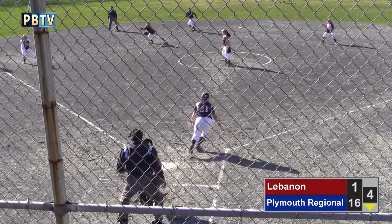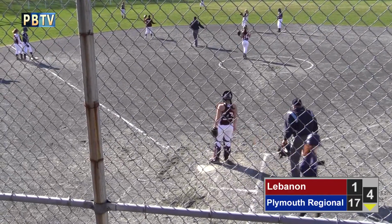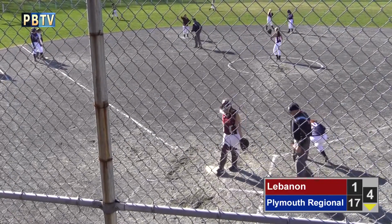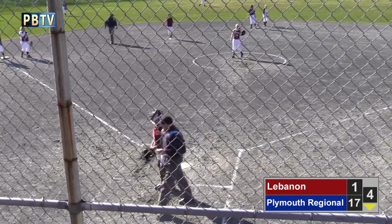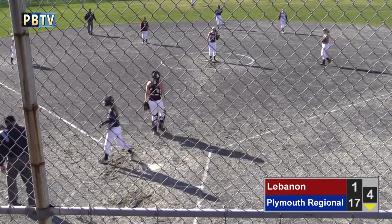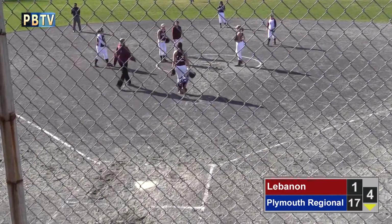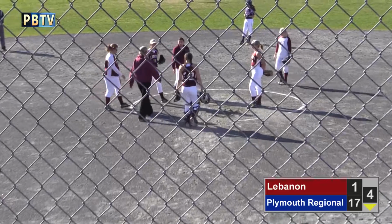My God. Aubrey Jocelyn hits it to left field, and Allie Carey will score. So it's going to be 17-1. Bases are still loaded here in the bottom of the fourth. Yeah, the Plymouth offense has had a great day here. Really good confidence boost, seeing playoffs shortly for them.